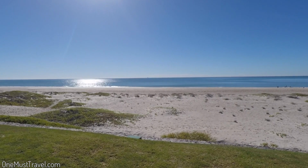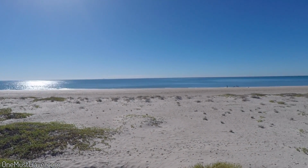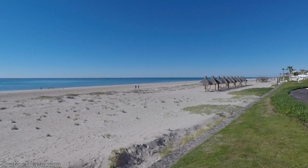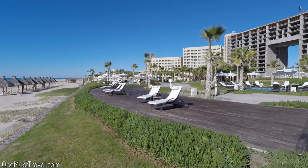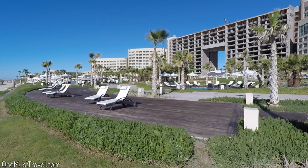Go down this little path and come right out here. All right. Great view. Absolutely stunning. There's the resort from the beach. Again, this is the Grand Mayan side.